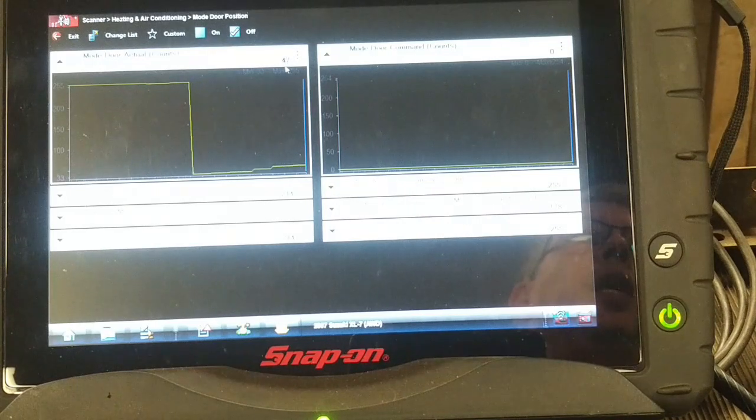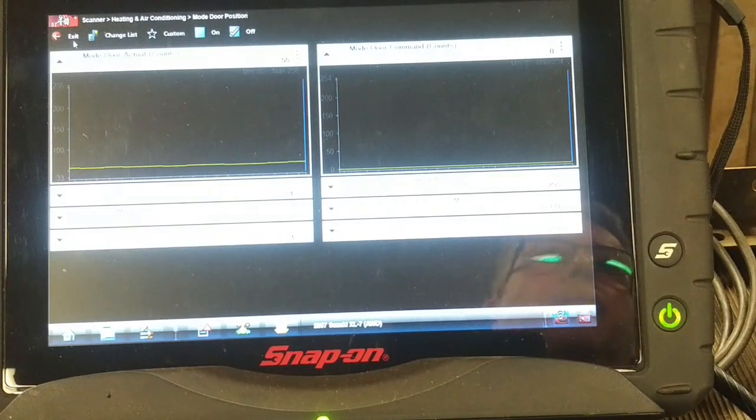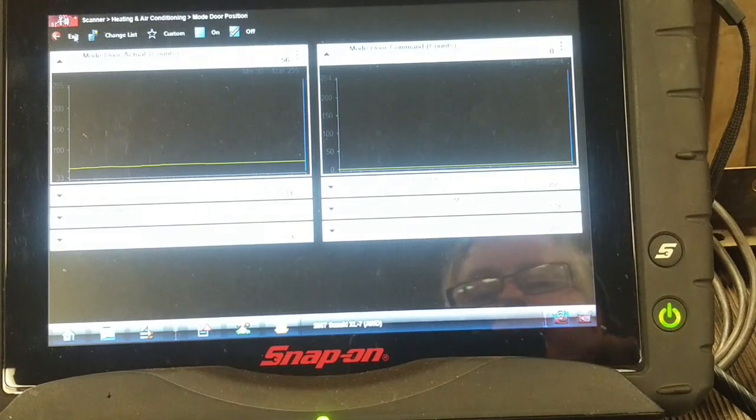Now the customer said that when it was cold, if he switched it off of defrost onto vent or floor, he could never get it to go back. Even still, it's not going. It's commanding it to 0, but it's only going to 54 counts. Now I wonder how this one actually determines the position. I wonder if this one actually has a potentiometer in it, or if it's using commutator bar current fluctuations. We'll have to look at the schematic.